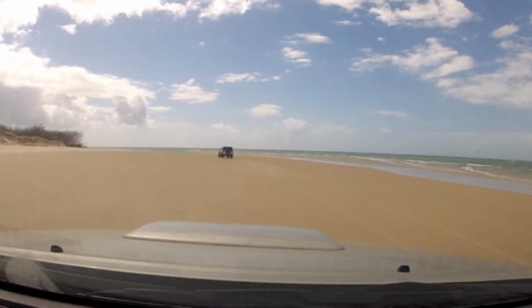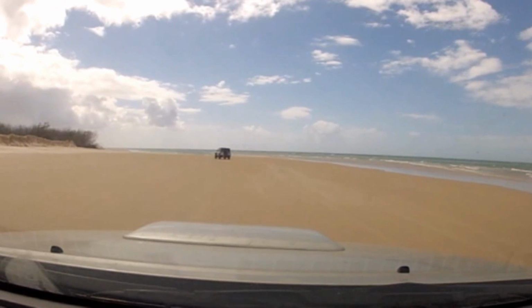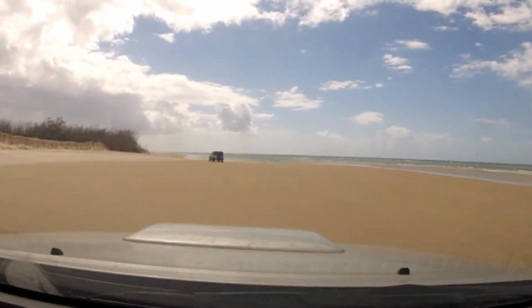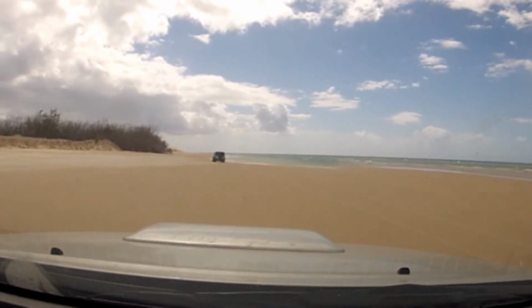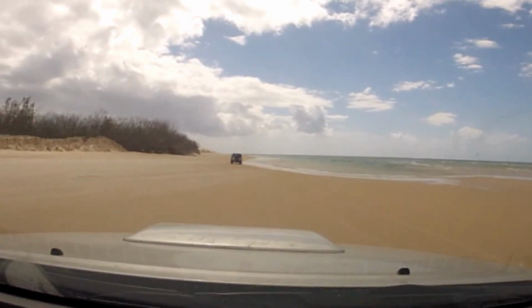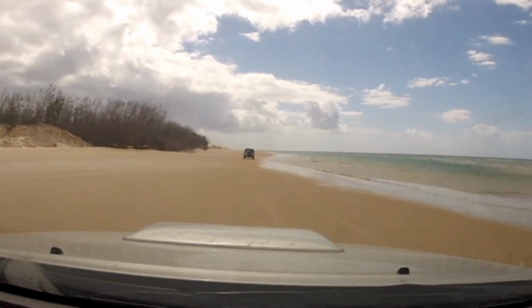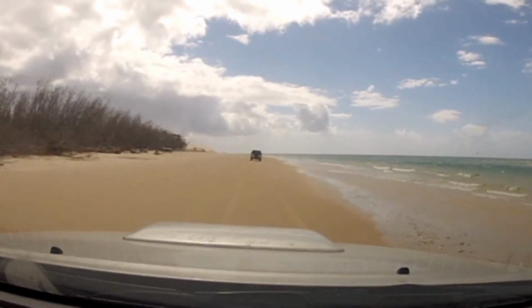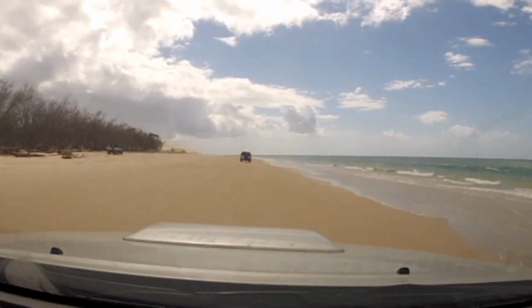Great feeling to reach the top end of Fraser, Sandy Cape. A lot of people think the lighthouse is pretty famous up here, is right on the point, but it's not. It's actually about 1 kilometre up around this corner. Fishing up here is spectacular. There's sharks everywhere, but it's worth the effort to drive this extra bit, about 200 kilometres up the beach, and you can be here.